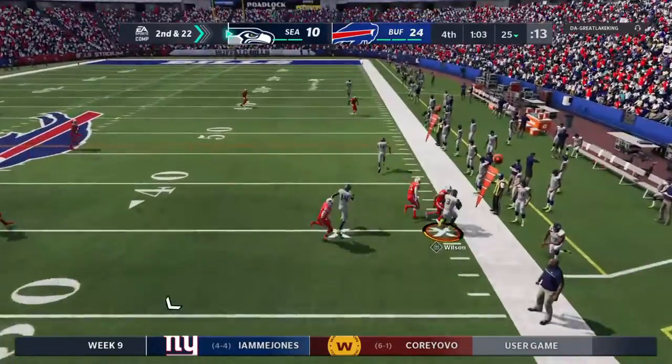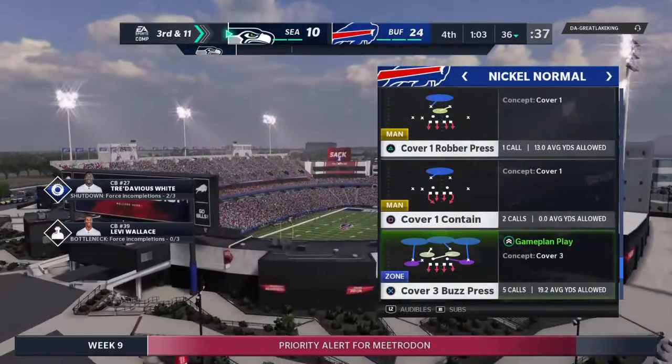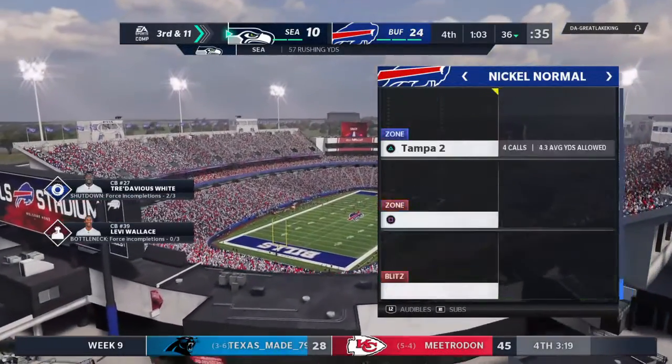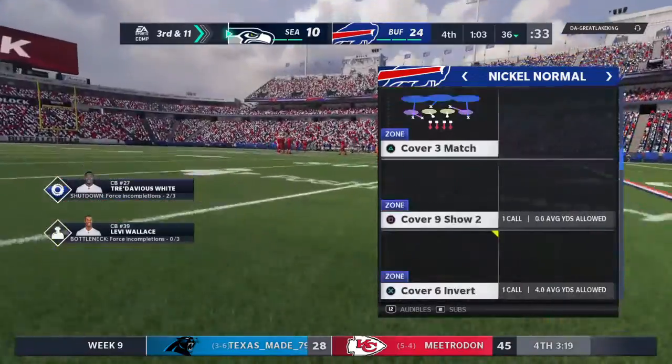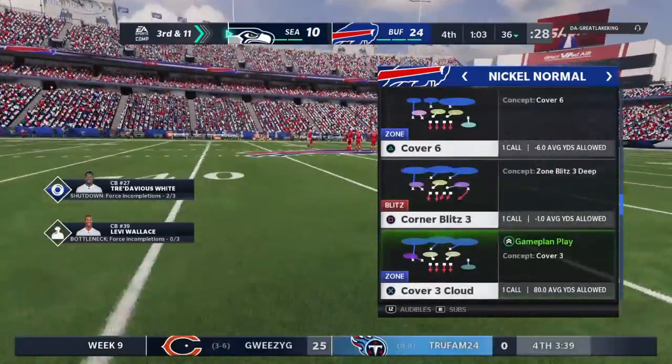Flush to his right. And now he's going to use his legs. And he takes us beyond the 35 before going out of bounds. And give him 10 that time as he was able to get away from the pressure and get a nice gain.